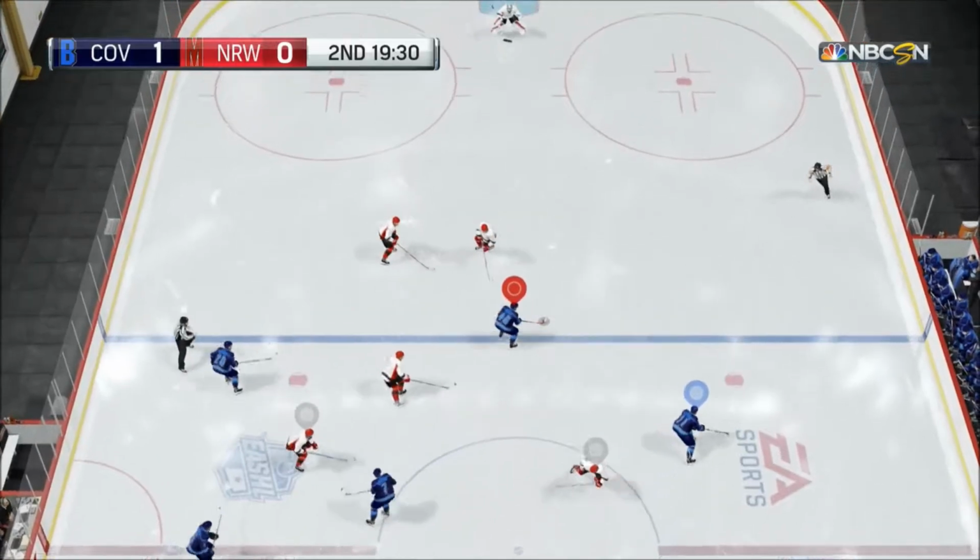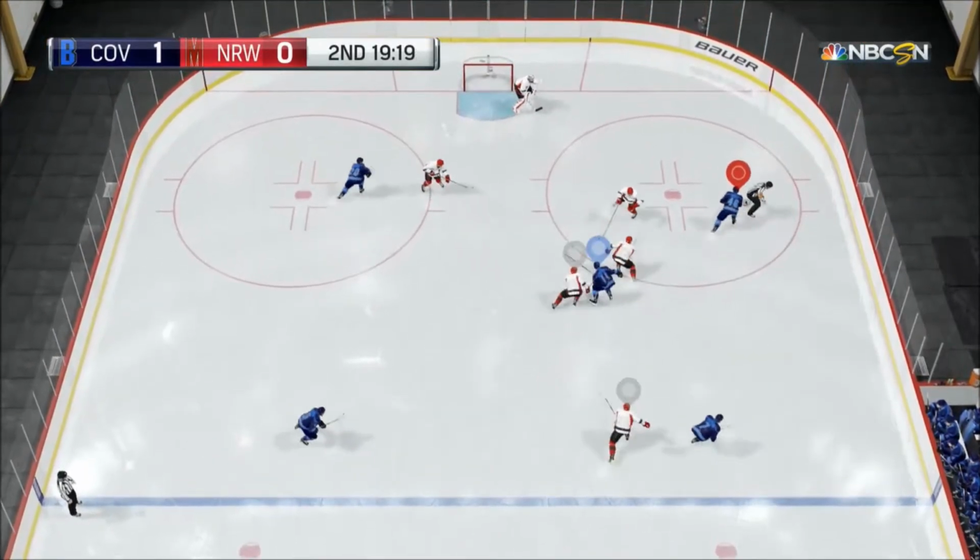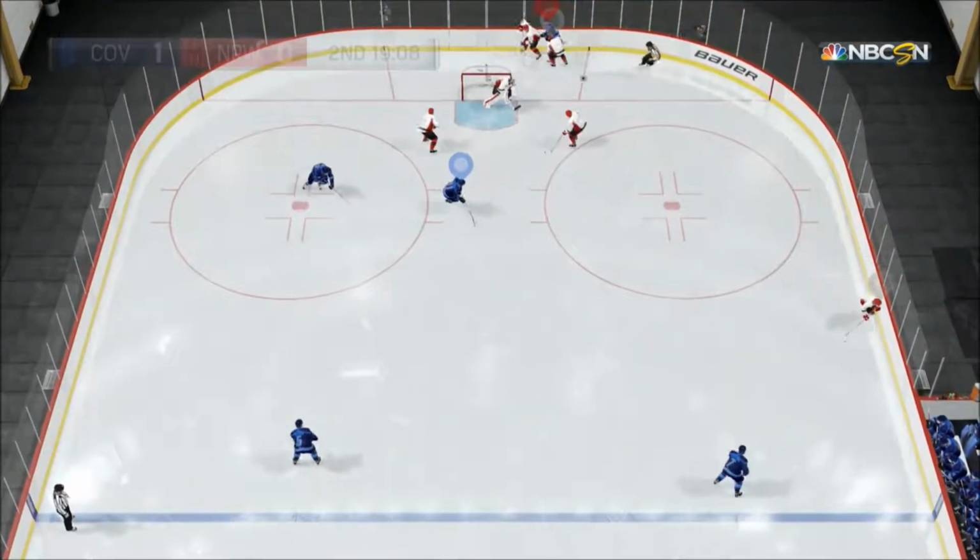The Aces win that neutral zone faceoff. Loose puck, the defense was in the way.